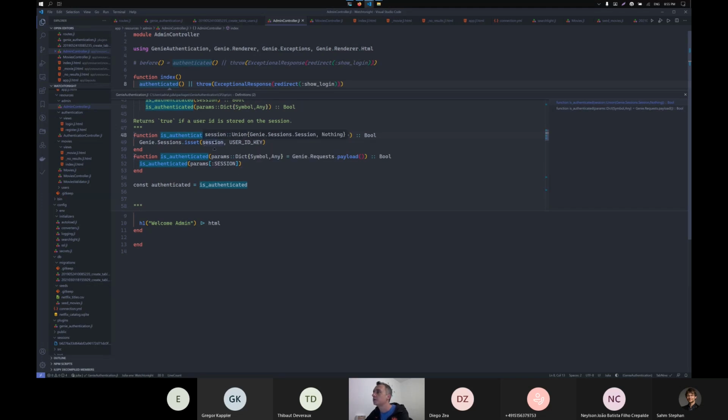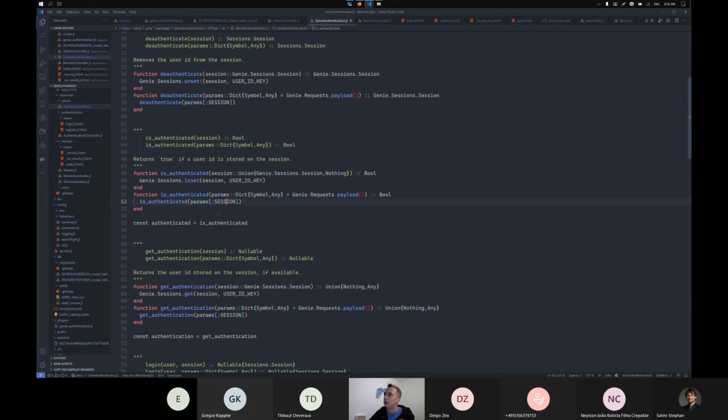Is authenticated. The session is set. I think it goes into this one where it takes params, because this is the only one which has a default param, so this one would match. Here basically the function just goes and retrieves itself the request payload, so all the information that comes with the payload, and then it looks into the session object to see if the user is authenticated based on the session data. Make sense? Yeah, thanks. No problem.